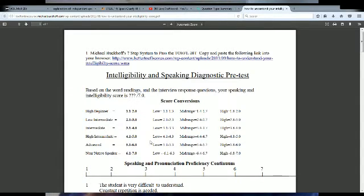Sometimes even from a language use perspective, you remember where you said my parents are studying, I said my parents have been studying. So sometimes you're not sure what verb tense you need to use.